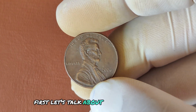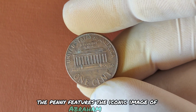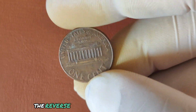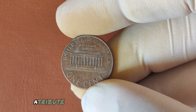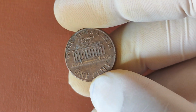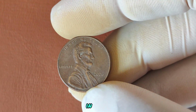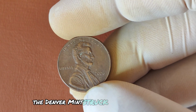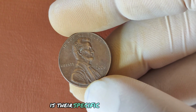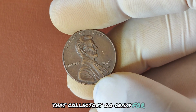First, let's talk about the history behind this coin. The penny features the iconic image of Abraham Lincoln, our 16th president, on the front. The reverse shows the Lincoln Memorial, a tribute to his legacy. But did you know that in 2006, the US Mint produced a very unique version of this coin? In 2006, the Denver Mint struck a limited number of pennies, but what makes them stand out is their specific minting errors and unique characteristics that collectors go crazy for.